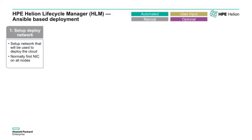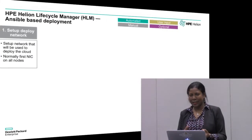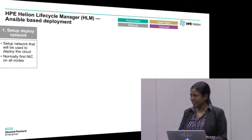I'm now going to take you through a workflow on how you would use HPE's Helion Lifecycle Manager, which is the key deployment mechanism that comes with the HPE distro, and how that helps you set up an OpenStack private cloud. And you'll see some of the tie-ins to what I was just talking to you about, the different layers that need to come together, including the hardware layer, the networking layer.